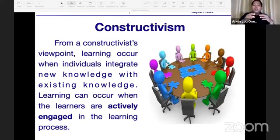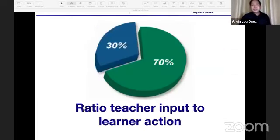Kung gusto mong i-follow ang theory ng constructivism, then we give tasks to our learners wherein they would be engaged actively. Hindi yung ikaw na lang palagi yung bida sa classroom. No? We give the chance na yung students naman yung ibibida natin sa classroom. Yung tanging task ng teacher na lamang after modeling ay yung facilitation na lamang. Okay? On this slide deck, 30-70%. Okay? Ito yung ratio ng teacher input to learner action. 30% lang talaga si teacher nag-i-input sa mga bata.